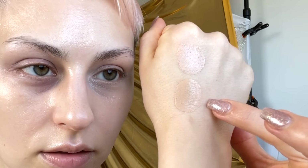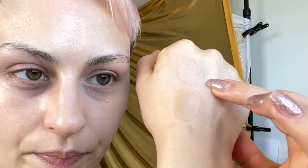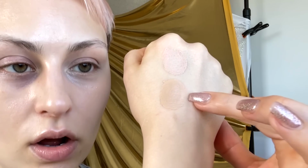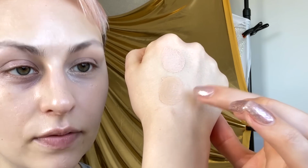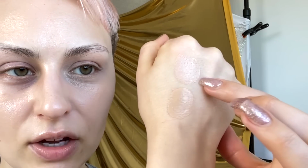Oh, interesting. Okay, so NYX looks a little more neutrally pink than Colorstay by Revlon. So this is Revlon Colorstay, and this is NYX Light Concealer. I feel like they would work well together, because if you're olive, then you have a decent match as far as the foundation goes. And these two colors look like they would play off of each other nicely.